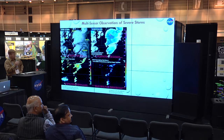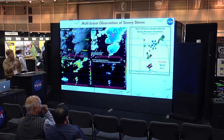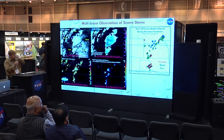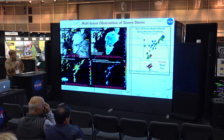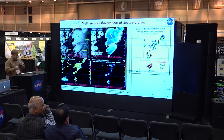On this day, there were something like 125 severe weather reports of tornadoes, wind, and hail. All this information, of course, is available in weather forecast offices, but it can be difficult to assess quickly and difficult to determine exactly when and where this severe weather is going to occur.